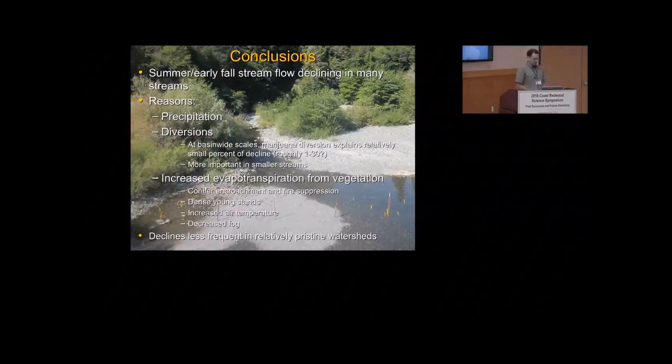So it seems that there's an increase in the evapotranspiration from the forest and the vegetation in those watersheds, and that's due to, I think, a combination of conifer encroachment due to fire suppression and the structure and composition of our forests. We have a lot of dense young forests. I think we need to do more research to quantify these effects. Air temperature is increasing, which is also declining stream flow, and fog is going down as well.